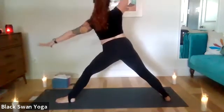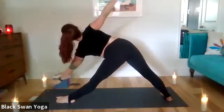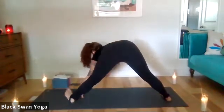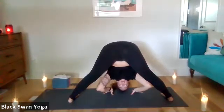Inhale, straighten your front knee. Triangle pose. Exhale, draw your hips back. Left hand drops down. Stay for the inhale. Wide-legged fold. Exhale, Prasarita Padottanasana. Swivel your left toes. Melt your chest down between your thighs.